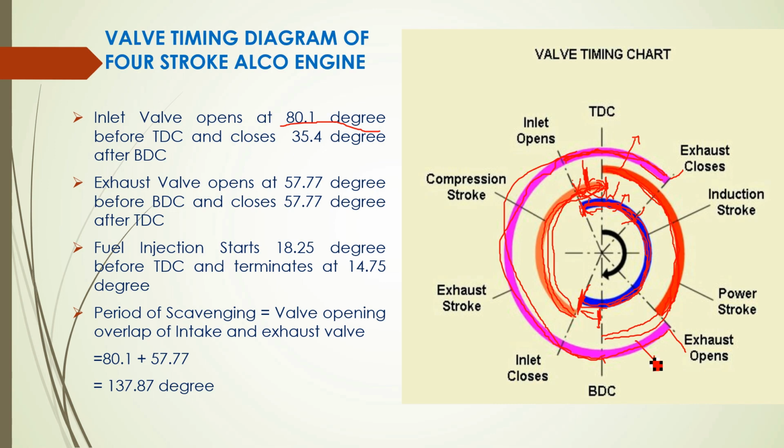Since the exhaust gas started coming out early, we have reduced pressure inside the cylinder. So it helps in movement of the piston from BDC to TDC as the pressure is reduced, and the exhaust continues up to the TDC plus some angle to completely evacuate the cylinder of the exhaust gases.